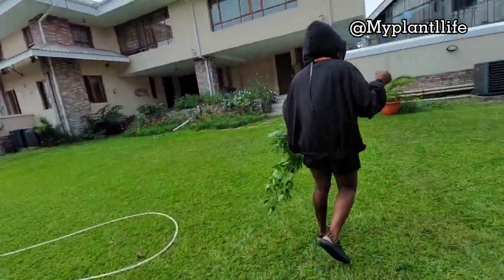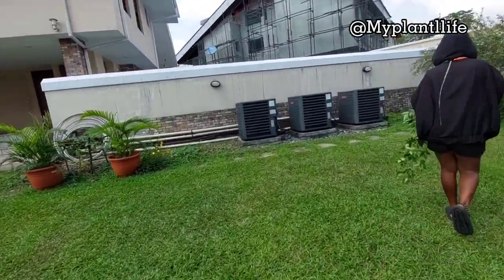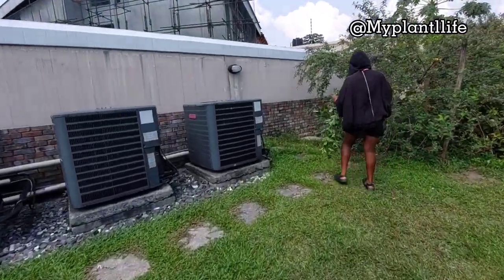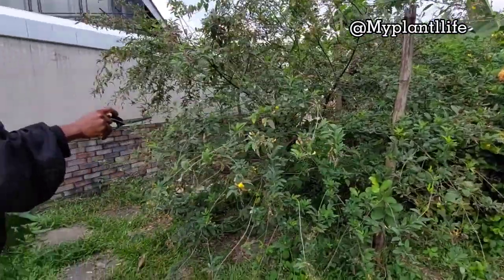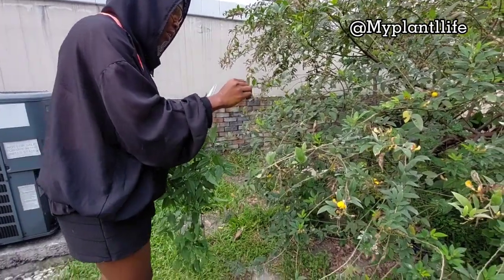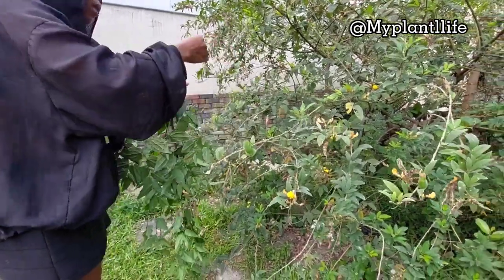Pigeon pea. Yes, I'm taking. I can take the dry seeds, okay, so that I can plant it. Because that's how I grew it. Somebody sent me the beans. I said, "These beans that take so long to cook, what am I going to do with it?" So I just threw it in here. Ah, those insects. I have to think of a way to get rid of them.